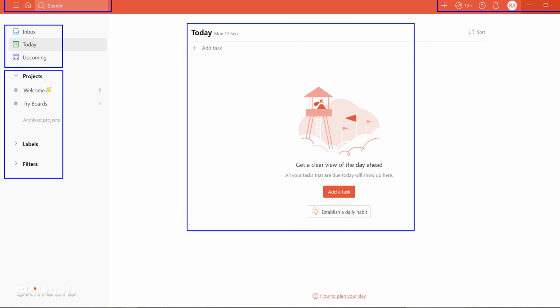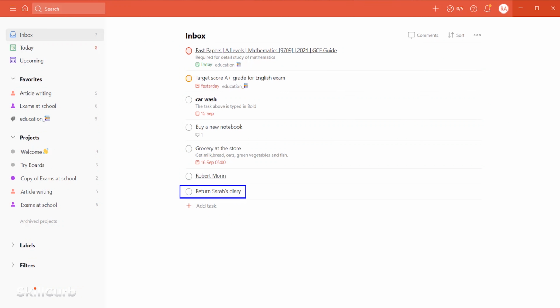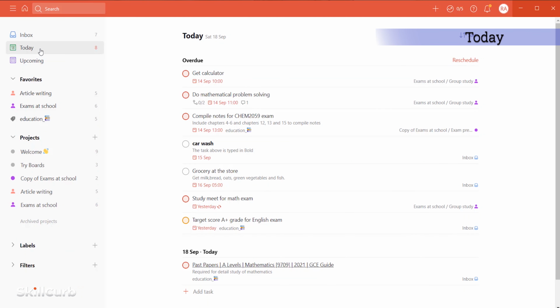The Inbox. This is the area where you can quickly add tasks as soon as it hits your head and store it safely. These tasks may not belong to any project and later can be classified into projects when you find time. Today View. The Today View lets you see all the tasks due today across all your projects. You can check in here every morning to make a realistic plan to tackle your day.